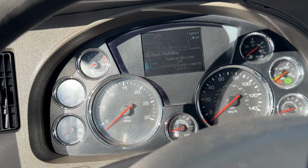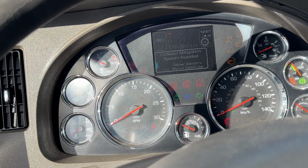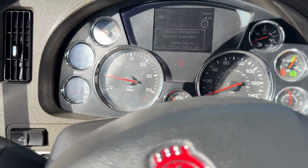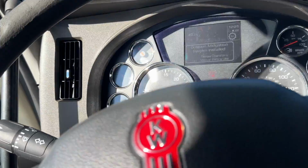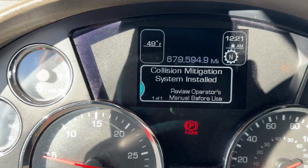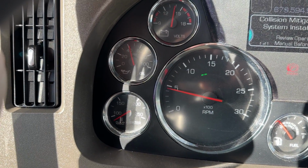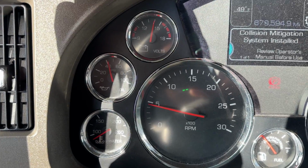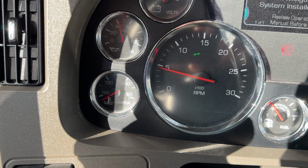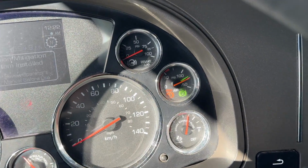So let's give this thing a rip and see what it's gonna do. See if I can get the sun out of here. So 679,000 miles. Okay, so it's going through all of its checks. Oil pressure is at 40, voltage is at 14, water temperature, it's still cold. Okay, air pressure is good.